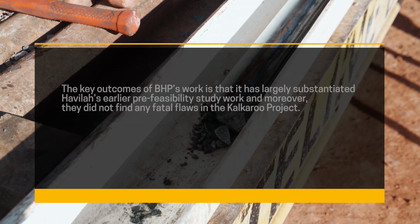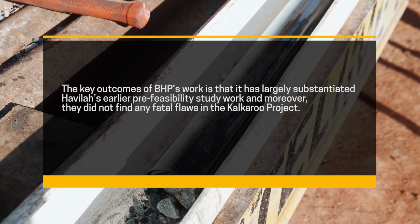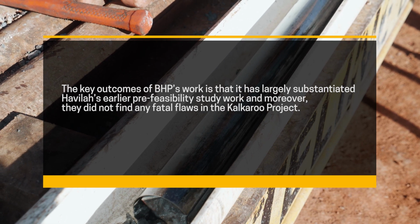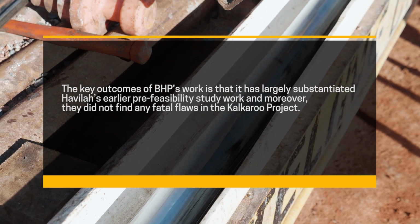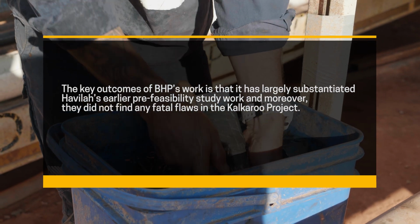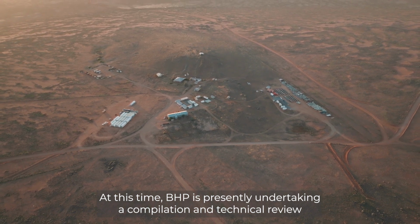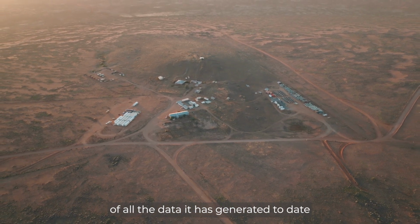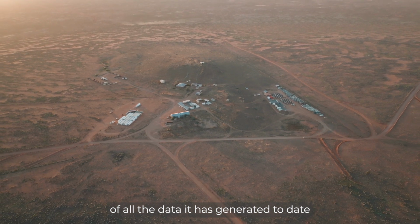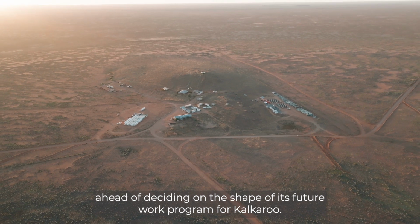For us, the key outcome of BHP's work is that it has largely substantiated Havilah's earlier pre-feasibility study work. And moreover, they did not find any fatal flaws in the Kalkaroo project. BHP is presently undertaking a compilation and technical review of all the data it has generated to date, ahead of deciding on the shape of its future work program for Kalkaroo.